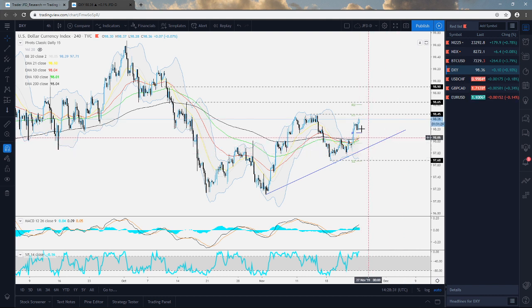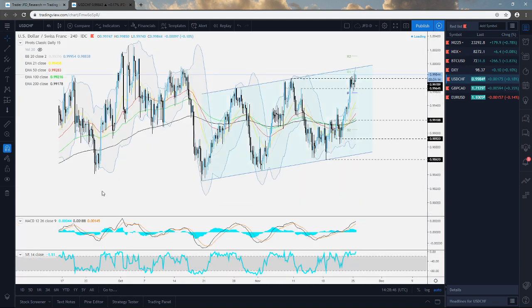So for now, keep this idea in mind, of course, but if it starts clearly breaking the 98.45 level, and if we see a daily close above this level as well, then to be honest, this is looking more positive than negative.